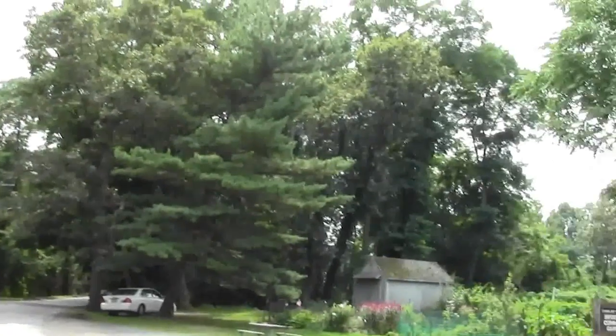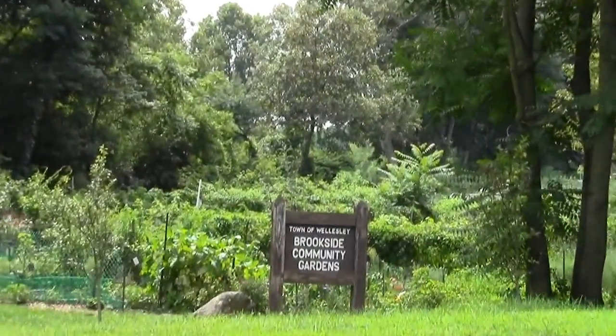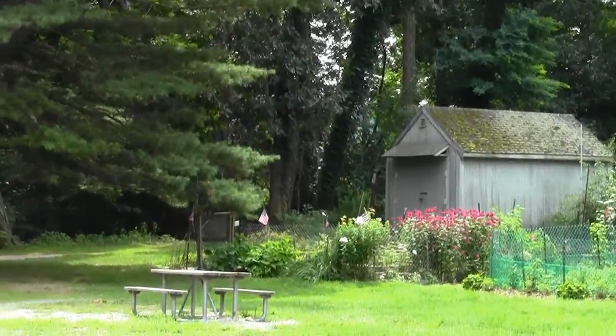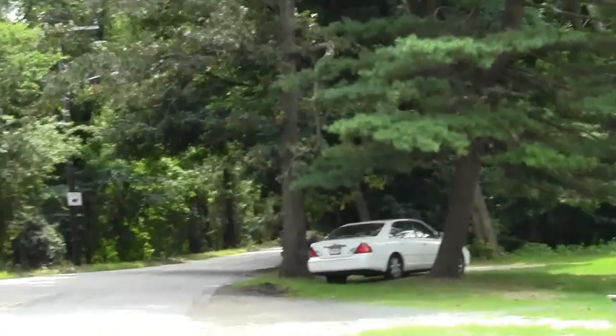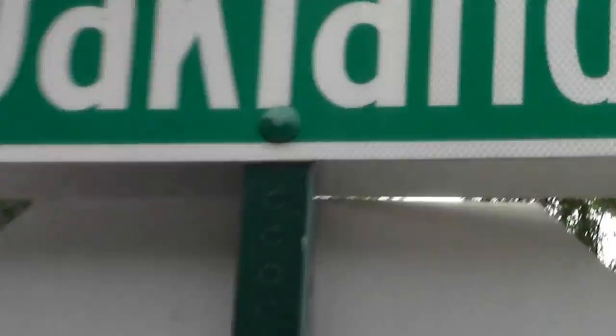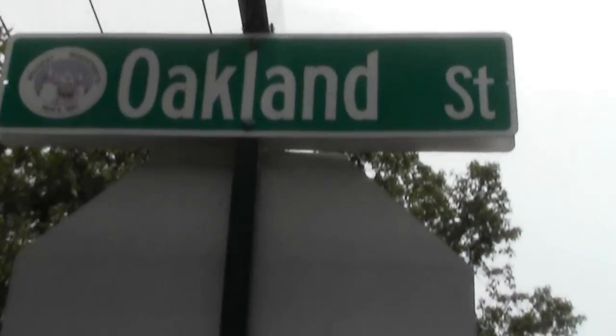Running along Oakland, we soon run into the Brookside Community Gardens, another Wellesley conservation amenity. It has its parking lot. And there you have Oakland Street, one of the more important little local arterials.